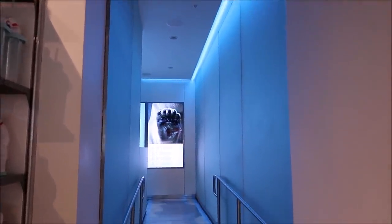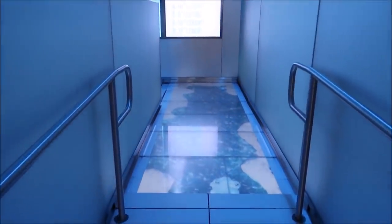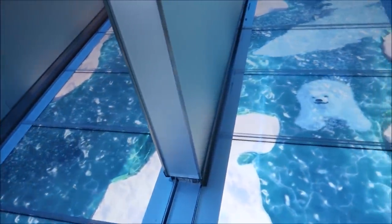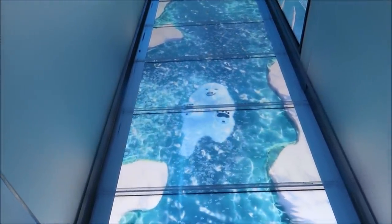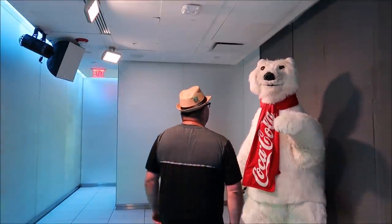And it's really cool because it looks like you're going into an ice cavern. Ooh, look at the ground even. Wow, such a nifty floor. Hello, little guy. What are you doing? Oh, yeah, you're just swimming, aren't you? Whoa, hey!